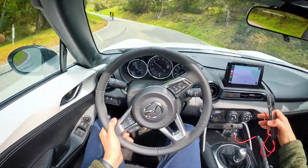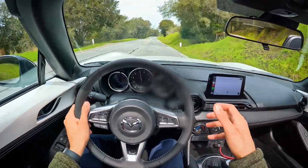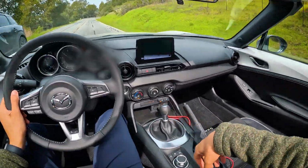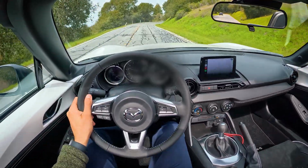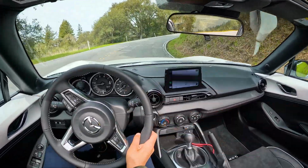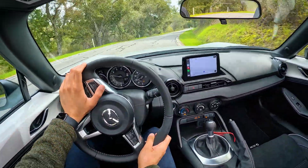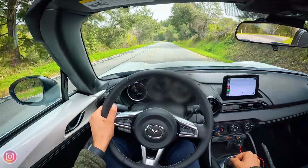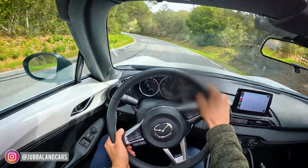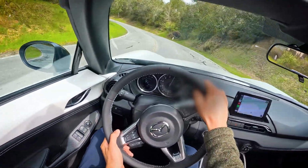Now, one thing I'm struggling with is my phone is flying all over the place, and the storage space in the Mazda Miata is very, very limited. This little cubby right here is quite small. You don't have a proper glove box, you have a box right here behind you. But that's not what you care about when you get behind the wheel of this car.